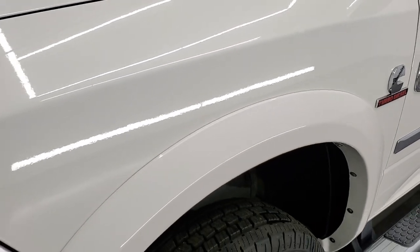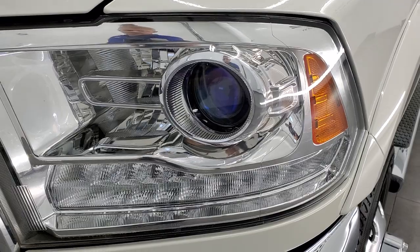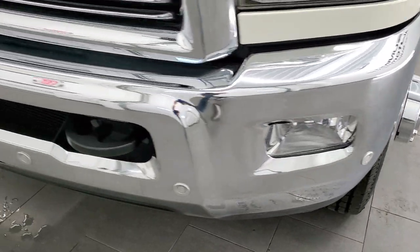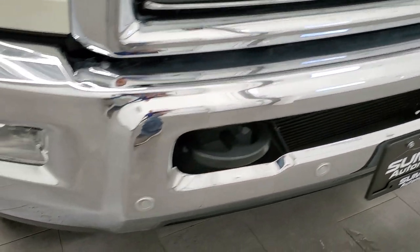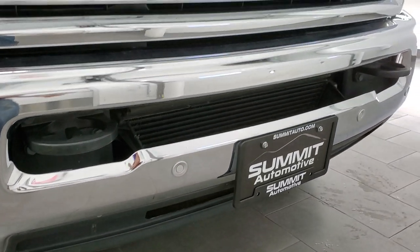Front fender's in excellent condition, no dents or dings on there. Headlight lenses are nice and clear. You do get the projector lamp headlamps, LED running lights. Front bumper's in really nice shape as well. No dents or dings on there. Does come with the front bumper parking sensors. Lower valance looks really good as well.